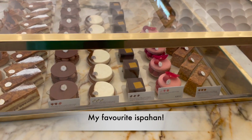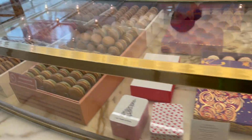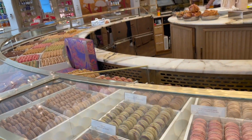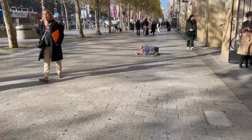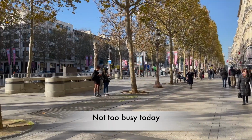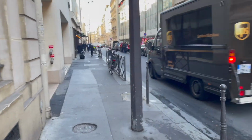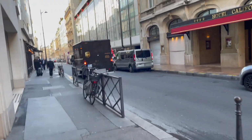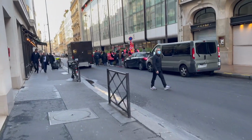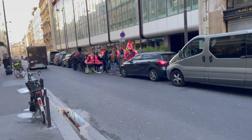Oh my gosh, so favorite dessert, that giant pink thing is called Ispahan, and that is a giant rose macaron with lychee inside. It's also available at La Dior. There seems to be some sort of demonstration, protest, I'm not sure what it is, outside of this hotel. I'll look into that.